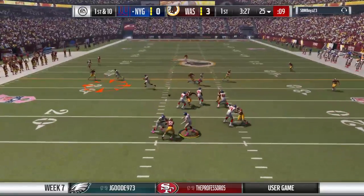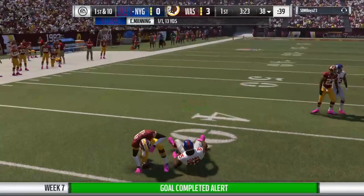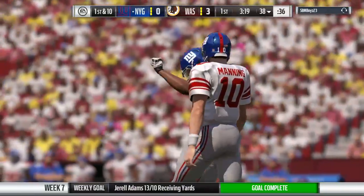Throwing on first down is Manning. The left side throw complete to Adams. And they're able to get this one across the 35. Give them 13 on the pickup there. And it's good for a New York first down.